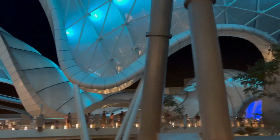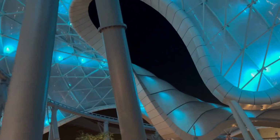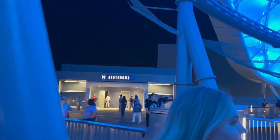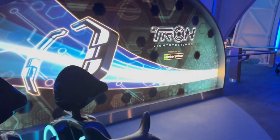Okay, so that's the one with the ADA seating. They do have restrooms up here, if anybody's wondering. All right, here are the test seats. They're up here.